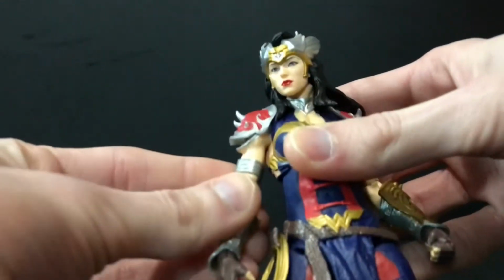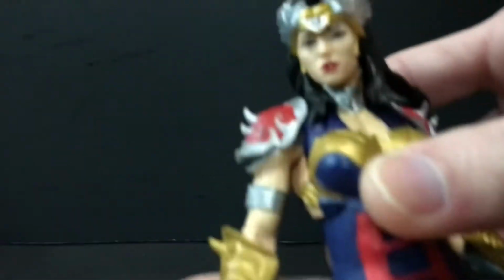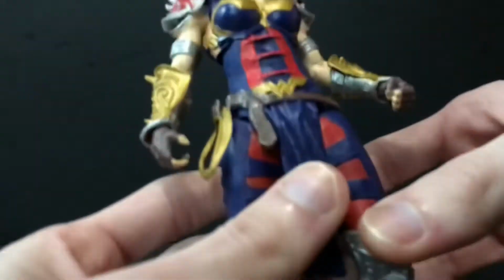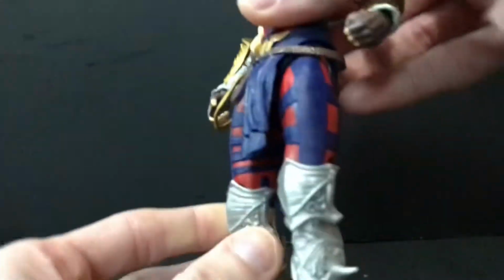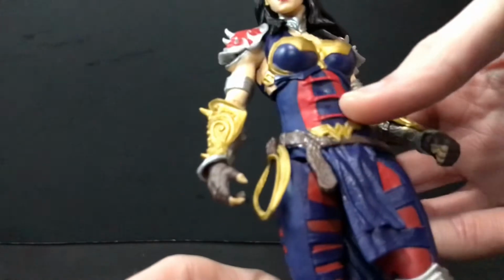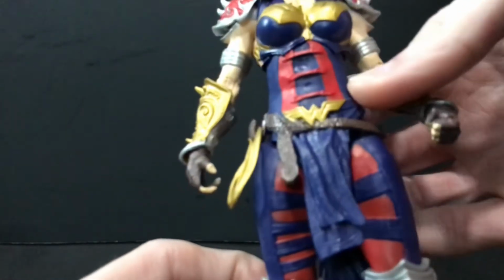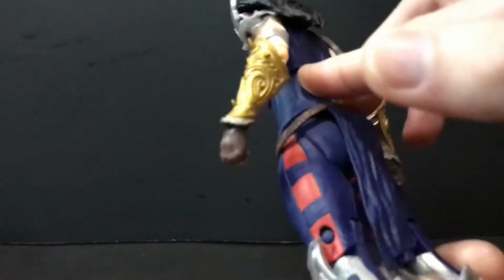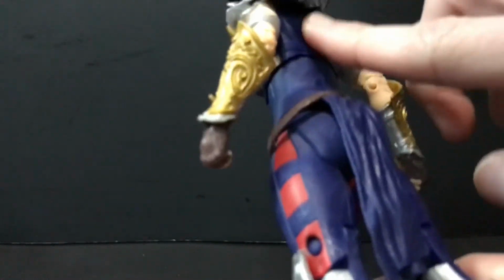But taking a look at Wonder Woman here, she's got some nice curves. Let's just address the elephant in the room. Lots of nice sculpted detail. I think it could have used a little bit more paint because there is like a belly button sculpt here, and it does not appear to be painted. So that kind of sucks, but lots of really nice sculpted paint.